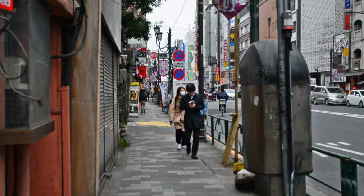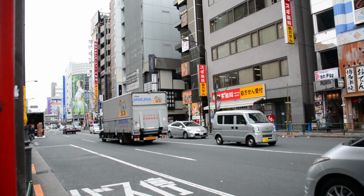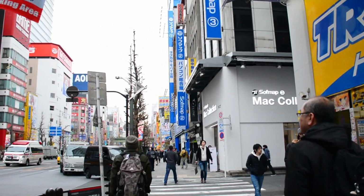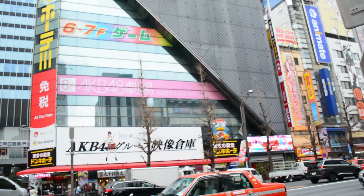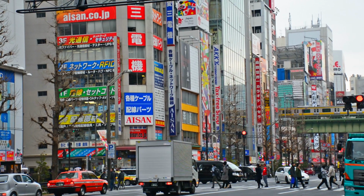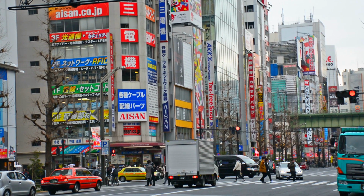From there, it was further south into Akihabara. Up until reaching this area, we hadn't seen the busy, colorful, noisy Tokyo that the city is well known for. But we didn't spend much time here today, mostly just passing through because we had an appointment at Akiba Fukurou Owl Cafe.